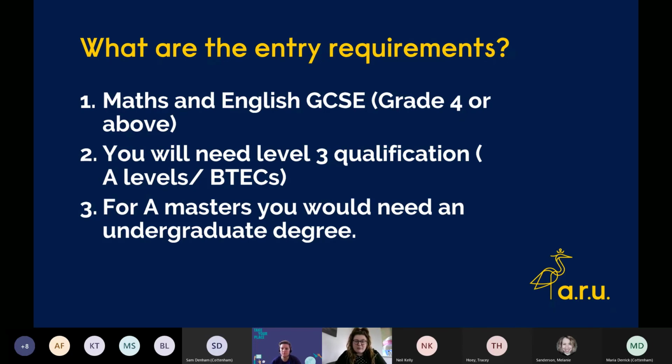You're going to need a level 3 qualification, which is the equivalent of A levels and BTECs. And again, you're going to want to choose something that is really important to you, that you enjoy. It doesn't always have to be related to what you want to study, but it is probably advised that you think about what you want to go into. For example, for our policing apprenticeships, we don't have specific requirements for the subjects, but if you're interested in that route, you might want to choose something like criminology or psychology or something that may have applications to that subject. And for a master's degree apprenticeship, you're going to need an undergraduate degree with honours.